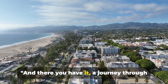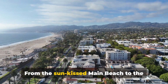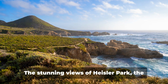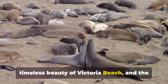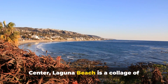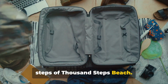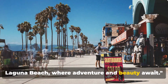And there you have it, a journey through the enchanting Laguna Beach. From the sun-kissed main beach to the artistic haven of Sawdust Art Festival, each place boasts its unique charm. The stunning views of Heisler Park, the timeless beauty of Victoria Beach, and the wildlife wonder at Pacific Marine Mammal Center, Laguna Beach is a collage of unforgettable experiences. And let's not forget the breathtaking steps of Thousand Steps Beach. So pack your bags and set your course for Laguna Beach, where adventure and beauty await.